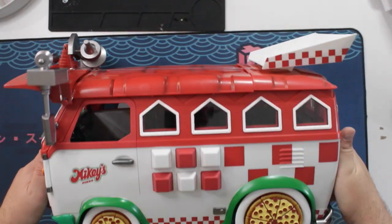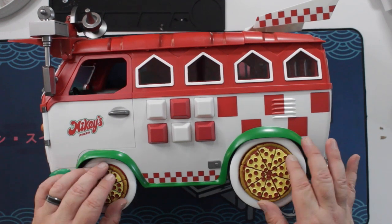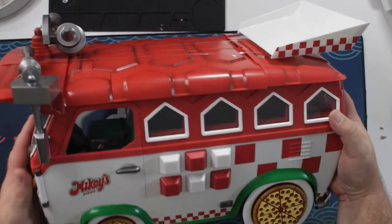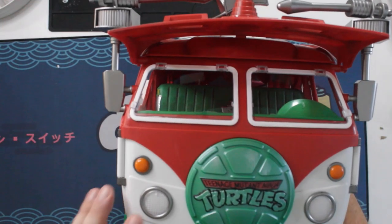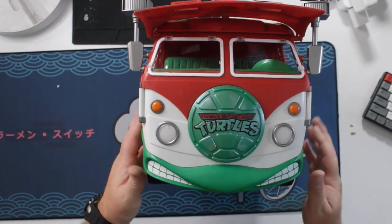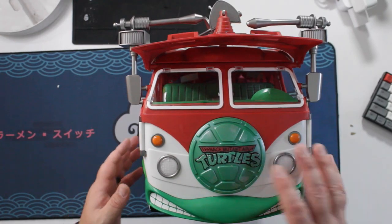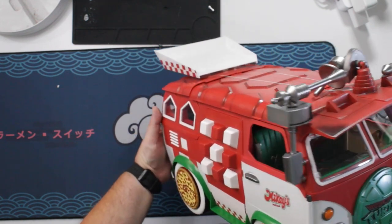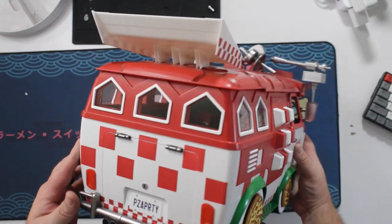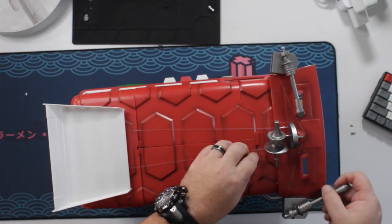Oh man, look at this thing. The turtle van, Mikey's Pizza. This thing is so cool, man. Sorry, I keep having to adjust my table because this thing is just huge. But I'll get close-ups of it, of course, but I'm just trying to give you an idea of its overall size. It's quite a monstrosity. It's freaking cool, man. I dig it.